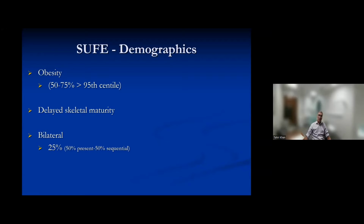They do also have delayed skeletal maturity, and a quarter of these patients are bilateral. Half of those quarter have signs of slipped epiphysis on the opposite side at presentation, and the other half would develop it later on. Majority of the ones who develop it later on would develop it within 2 years of the first slip being diagnosed.